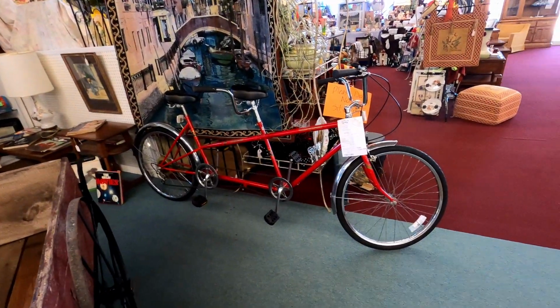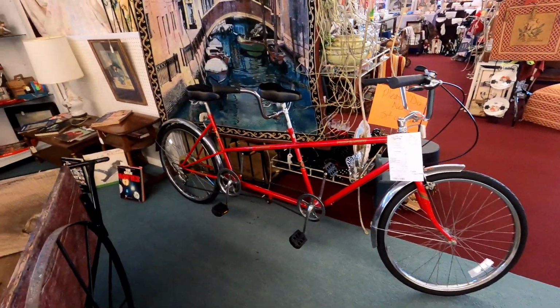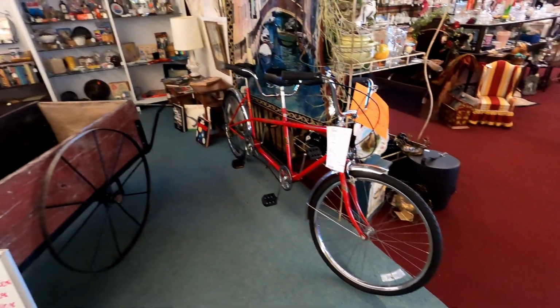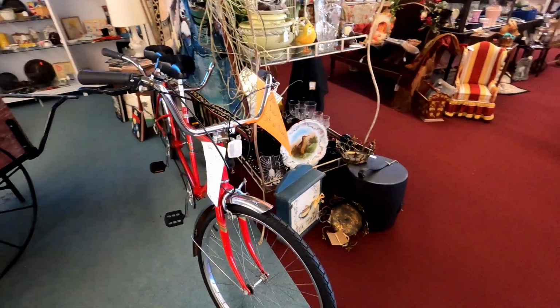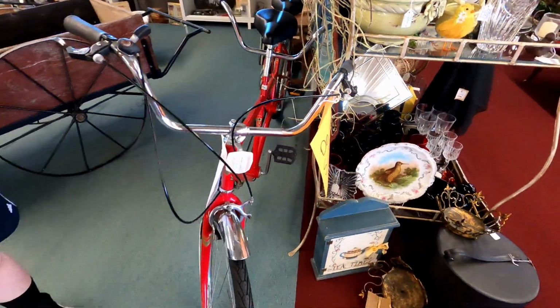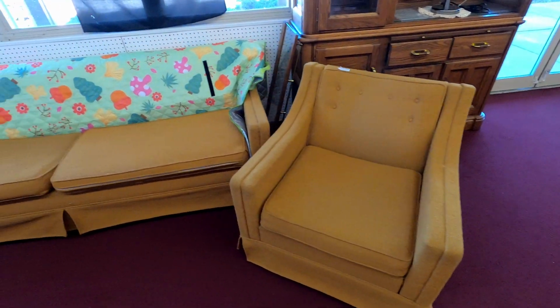This is pretty cool. I love these tandem bicycles, but I figured it'd be really hard to ride. I'd probably about kill myself on it. Please do not touch. I won't. Wait. Oh, I'm a bad guy. Air pretty good. This is absolutely fantastic.